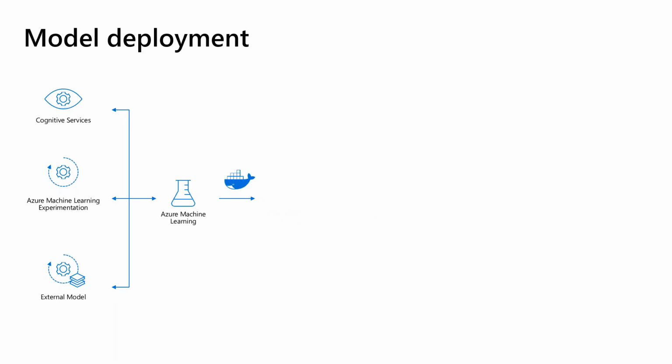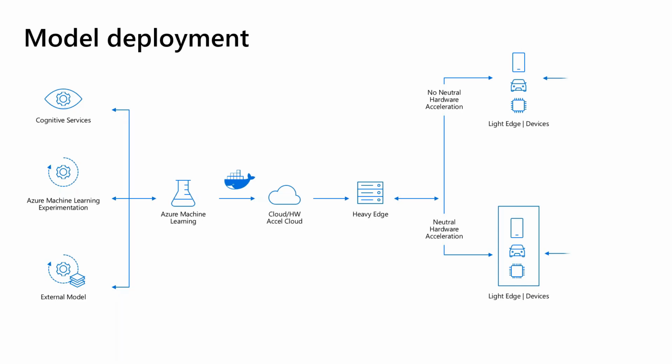Model deployment. And make sure I'm going to check the audience view. Okay, good.